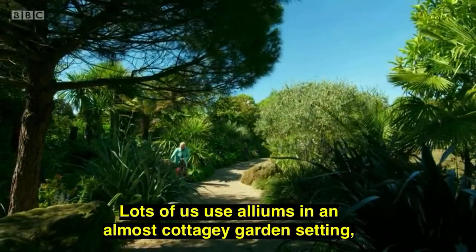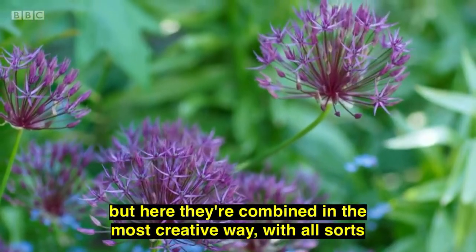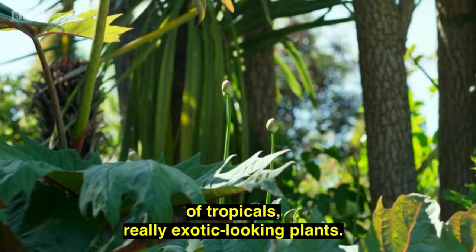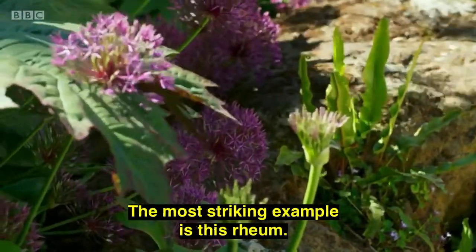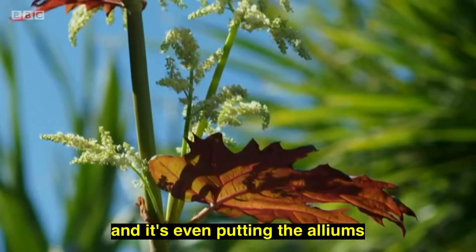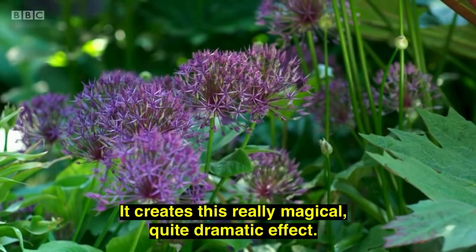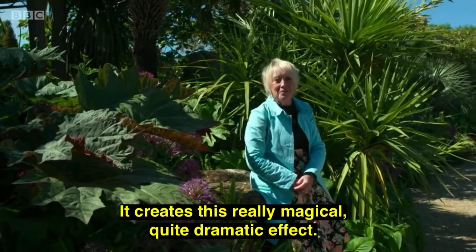Lots of us use alliums in an almost cottagey garden setting, but here they're combined in the most creative way with all sorts of tropicals, really exotic looking plants. It works wonderfully well. The most striking example is this rheum. This is Rheum palmatum, and it's even putting the alliums to shame with these towering flower spikes. The whole thing combines together. It creates this really magical, quite dramatic effect.